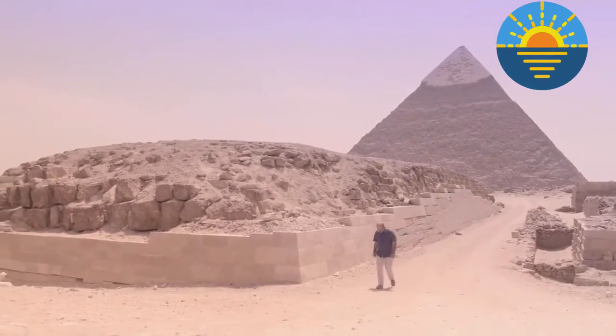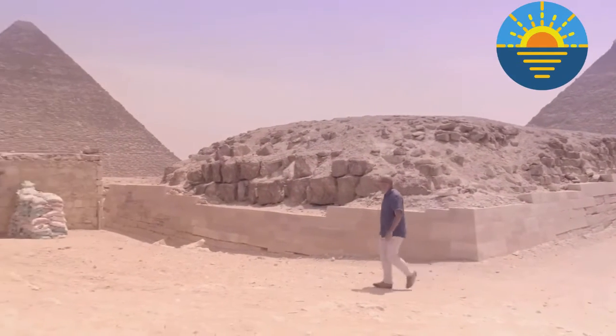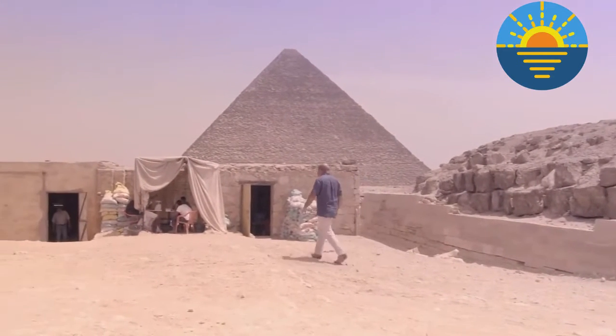One person in particular is extremely happy about the discovery of Merer's papyri. It is the Egyptologist Mark Lenner, who has been excavating the Giza Plateau for over 30 years.